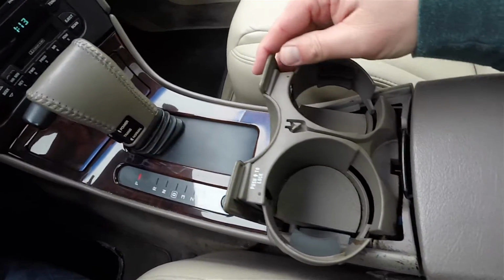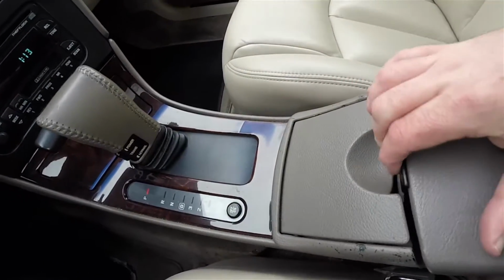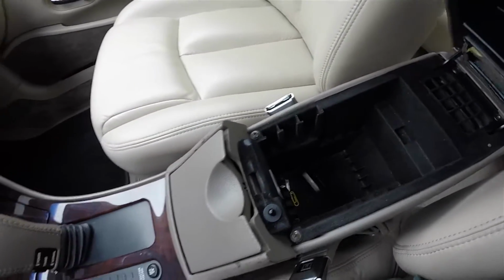And up front you do have twin front cup holders. They lock into place. And you do have a nice amount of storage in the center armrest. It is illuminated.